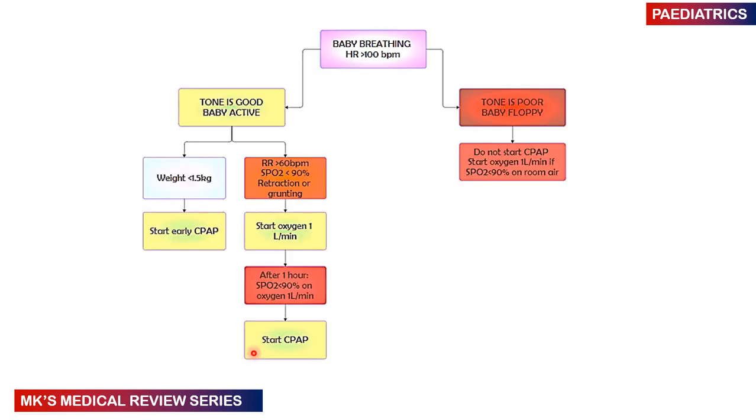So here's a flow chart, because I know flow charts are going to be much easier to follow for you guys. So here's a baby that's breathing and the heart rate is greater than 100. If the tone is good and the baby is active, if they weigh less than 1.5, start CPAP early. If the respiratory rate is greater than 60 but the saturation is less than 90 and they have these features of respiratory distress, first start them on oxygen. Start them on oxygen at 1 liter per minute.